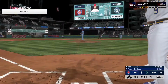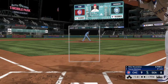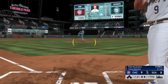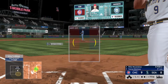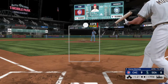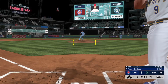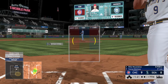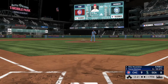Last half of the 7th here. Coming to the plate now, Mike Moustakas. Hit the ball pretty well in his last at-bat, but it resulted in a line-out. Now a splitter that time that had a bit too much to it as it just about got him. Fouled off. Now the 1-1 pitch. That misses, and we're even at 2-2.